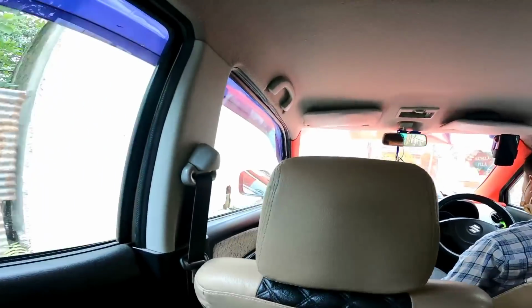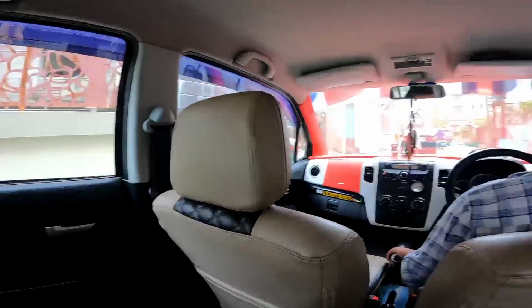By the way guys, this taxi here is actually a reserve taxi, but if you want to go passenger wise, it will cost you around 500 to 600.